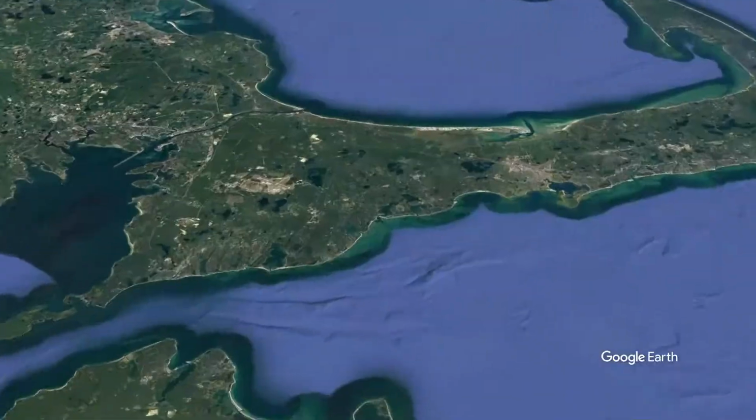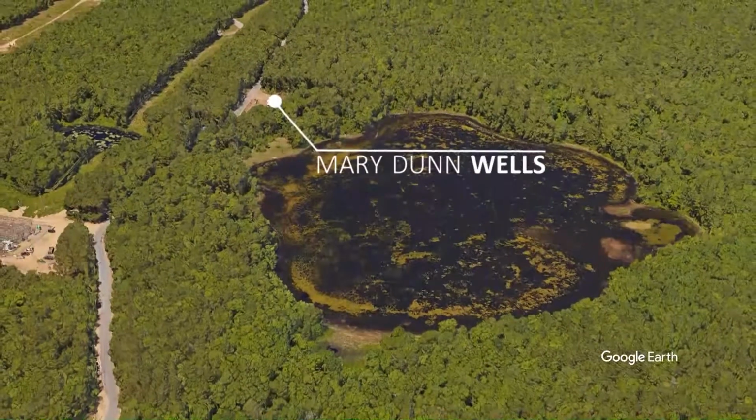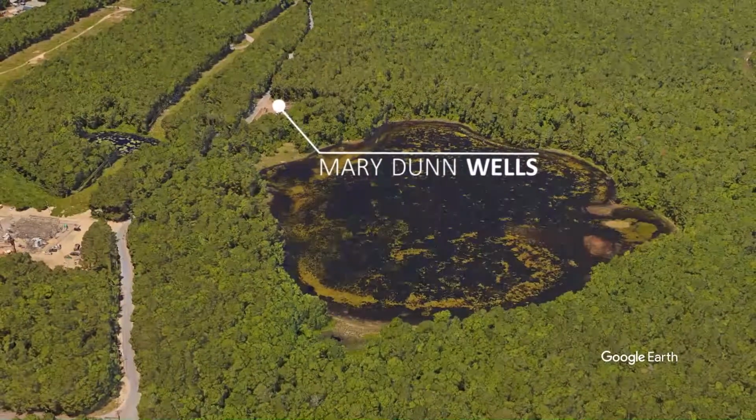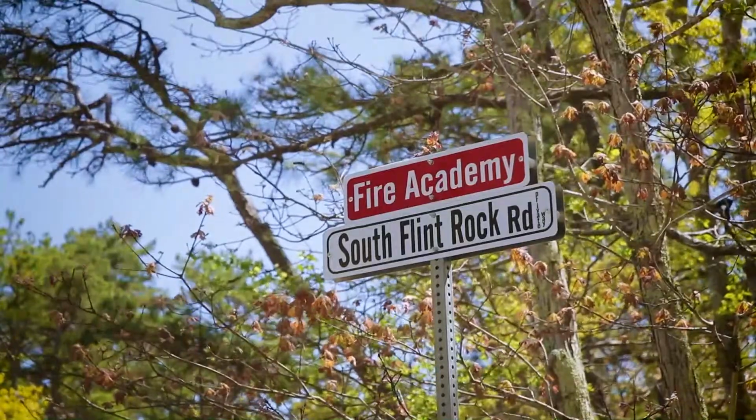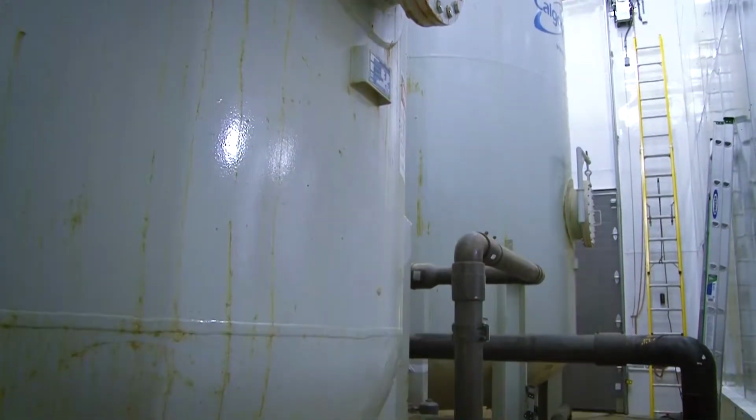Complicating the issue is that we're in a pretty urban environment, and we do have wells that are contaminated above that level, especially on Mary Dunn. There are 3 wells there that were impacted by the Fire Training Academy, and filtration systems with activated carbon were installed in those wells. After we run the water through those, we get a non-detect, so that water is good after we treat it.